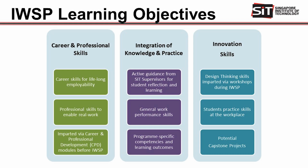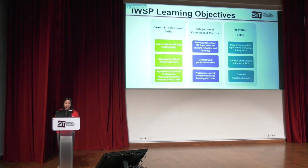And finally, we hope that our students pick up innovation skills through the IWSP program. During the IWSP trimesters, students do return to campus for a day to attend the design thinking skills workshops so that they can go back to their companies with better training on how to solve problems in the companies. At Pharmaceutical Engineering, the students also have to do what we call a capstone project, where they identify problems that they see in the company and have to propose solutions based on engineering principles that they have picked up in school.